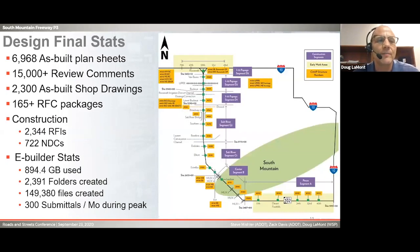Being engineer types, we love numbers. So I got a slide here that has more numbers on it than you can probably care about, but there's a couple I want to point out. We had nearly 7,000 as-built plan sheets, a tremendous amount of sheets over the 22 miles of construction, 165 RFC packages. Construction, we had 2,300 plus our requests for information.